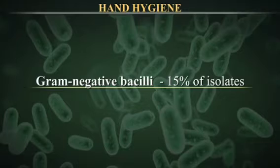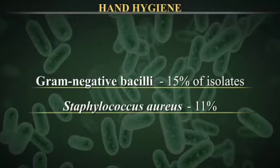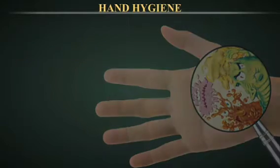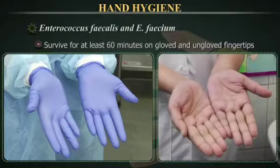Gram-negative bacilli accounted for 15% of isolates and Staphylococcus aureus for 11%. Several studies have shown the ability of microorganisms to survive on hands for differing times. Both Enterococcus faecalis and Enterococcus faecium survived for at least 60 minutes on gloved and ungloved fingertips.